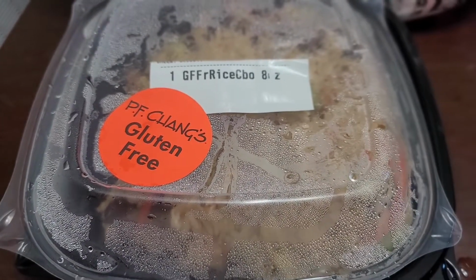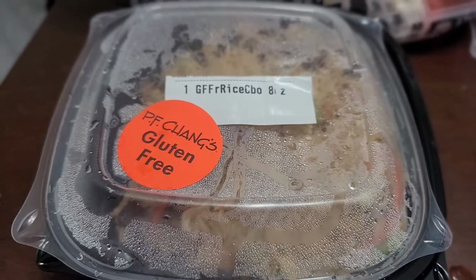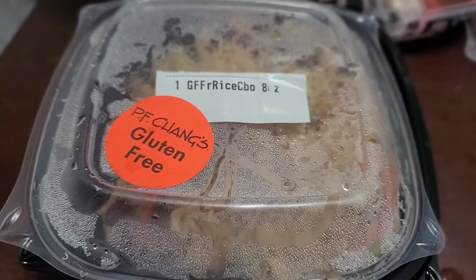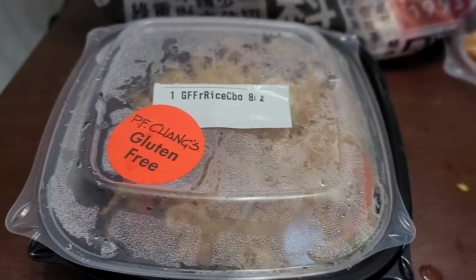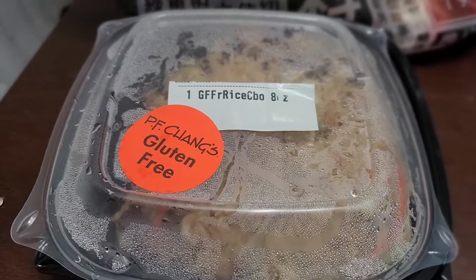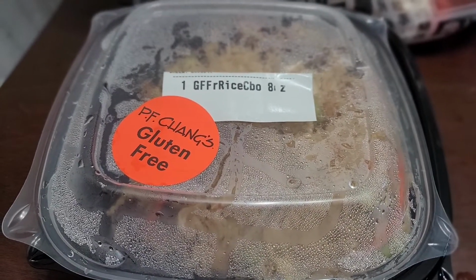and there's a lot of people who are allergic to gluten. I may not be allergic to gluten, but I still prefer gluten-free products because I was kind of lactose intolerant when I was a kid. So it really helps a lot when you eat gluten-free stuff.